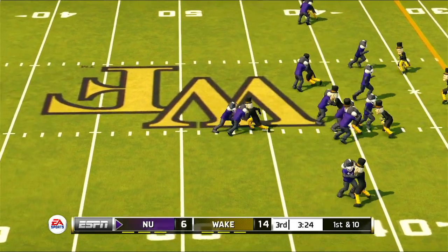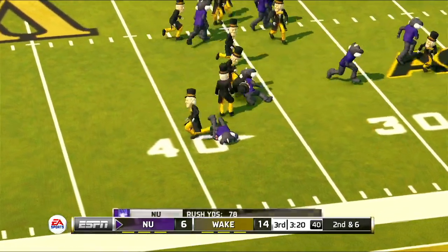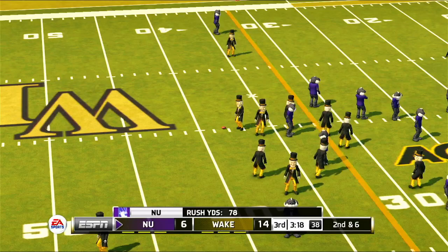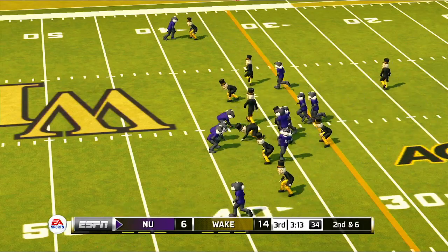Watch the pass. Takes it up the middle for a nice run. That's a gain of 4 on that. That makes it 2nd and 6.